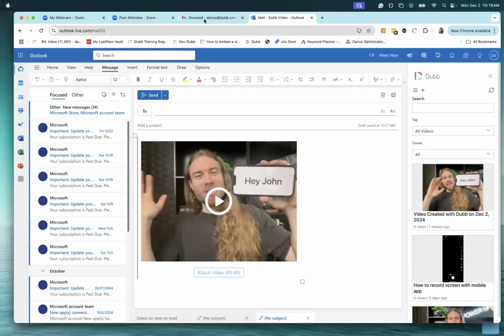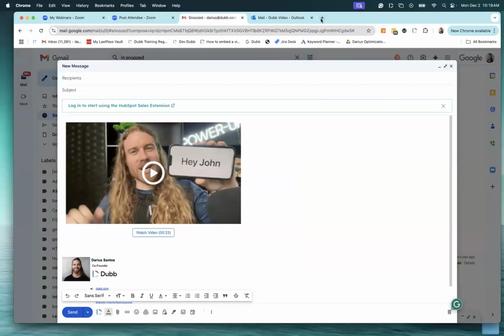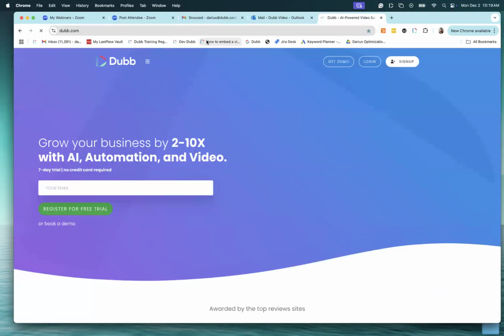So guys, quick pause here. Let me record this. Reggie had an excellent question: how do we get this widget on our Gmail or Outlook for that matter? The little button here, guys, comes when you sign up for a free trial of Dubb, which you can get completely for free, no credit card required, nothing like that.